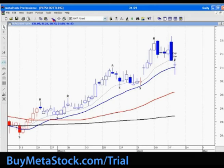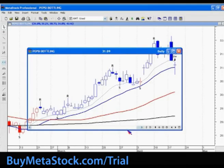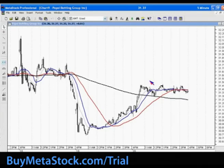Let's pull this one up. Pepsi-Cola bottling. It's PBG. Okay. Now the main goal here today is to show you why you need real-time data. The market's closed right now. We need to see how it lined up at the very last, okay?